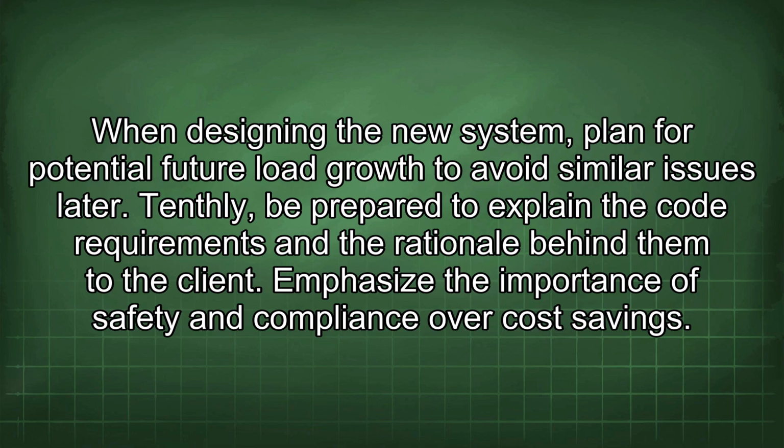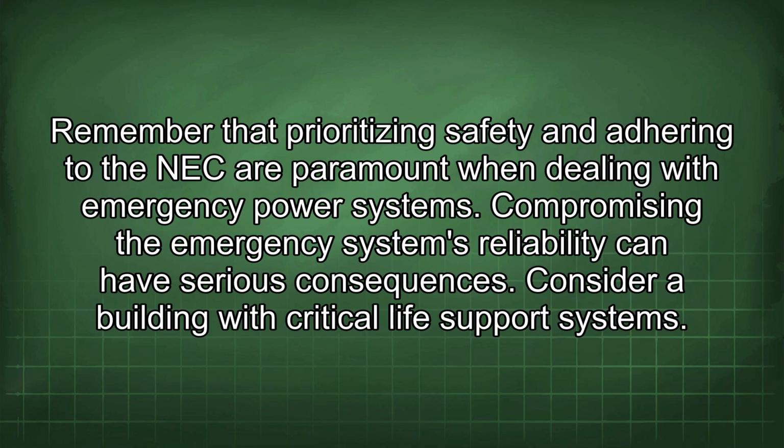Tenthly, be prepared to explain the code requirements and the rationale behind them to the client. Emphasize the importance of safety and compliance over cost savings. Remember that prioritizing safety and adhering to the NEC are paramount when dealing with emergency power systems. Compromising the emergency system's reliability can have serious consequences.